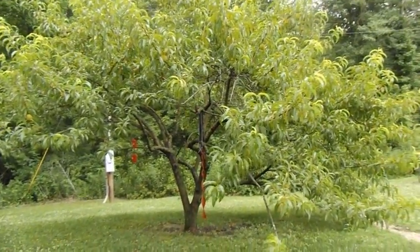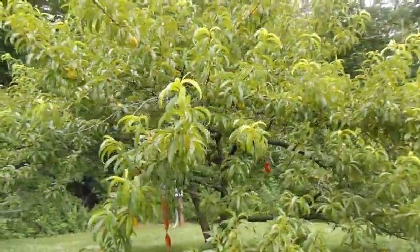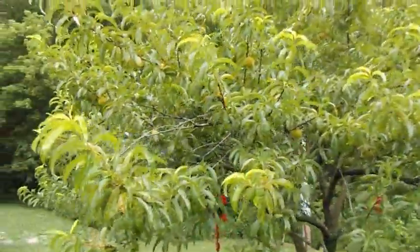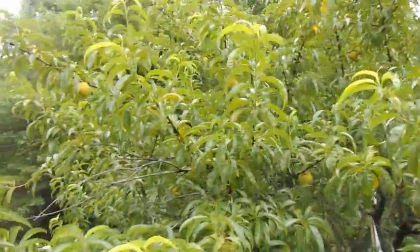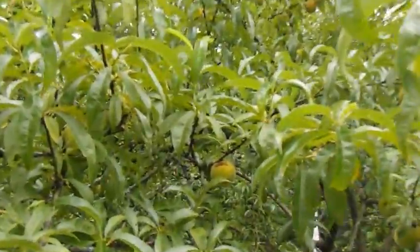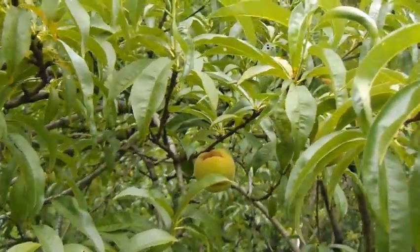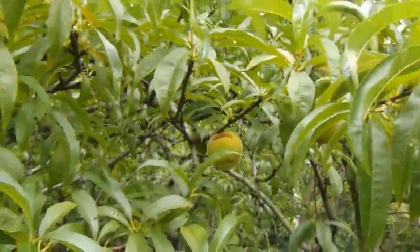This is the peach tree. It went through a drop where it dropped some of the excess peaches, but it's still got quite a few on. We are still fighting this, whatever is causing my peaches to do that. We're fighting that yet.